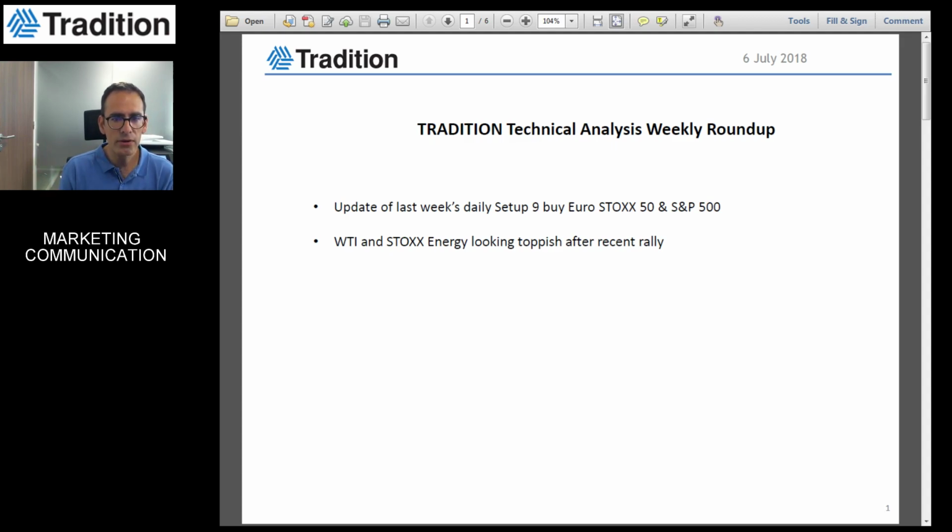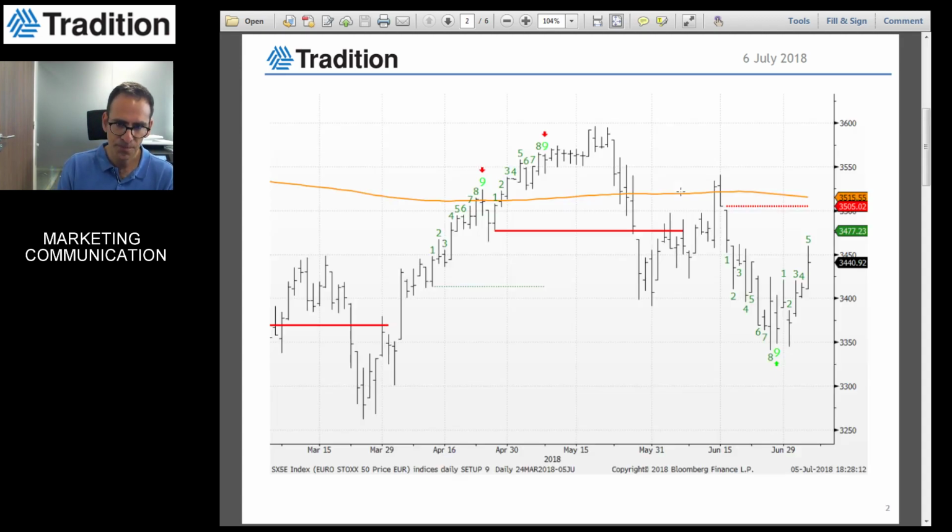One more contrarian trading signal this morning that I will show you. This is a contrarian sell signal on WTI, which is a setup 9 sell, and also a quite topish view on the energy sector in Europe after the strong outperformance of the last months.